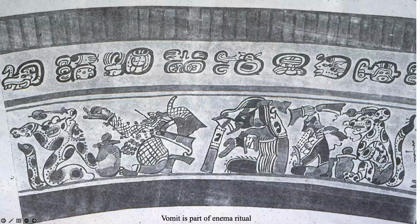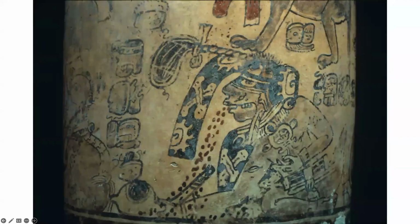This is our drawing by one of our illustrators back in the 70s or 80s. You've got the jaguar with an enema jug. You've got the guy in front with the enema bib. And notice there's that human face. We talked about that before. That's a human being inside that jaguar outfit.